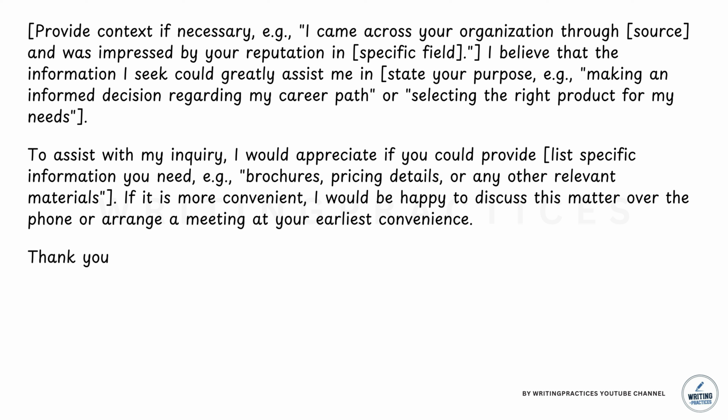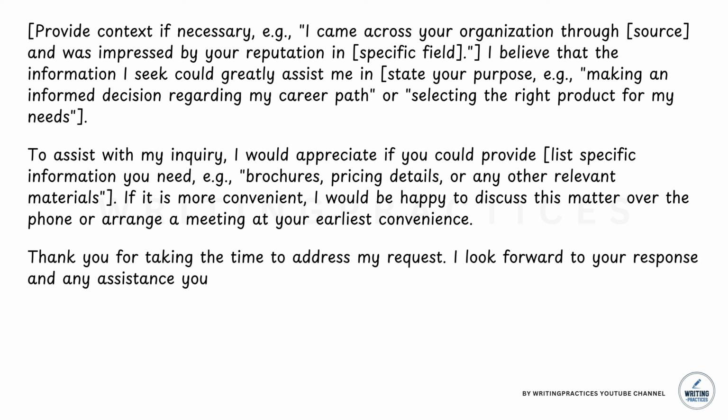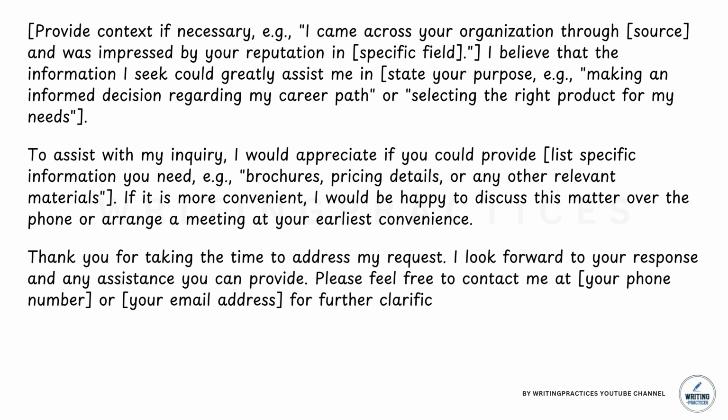Closing paragraph, expressing gratitude and encouragement. In the closing paragraph, thank the recipient and encourage a prompt response. For example, thank you for taking the time to address my request. I look forward to your response and any assistance you can provide. Please feel free to contact me at your phone number or your email address for further clarification or follow-up. This polite conclusion leaves a positive impression and keeps the door open for further communication.